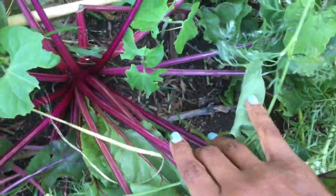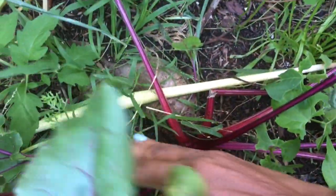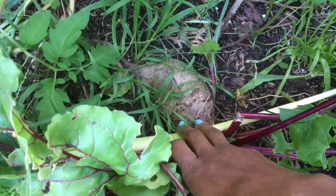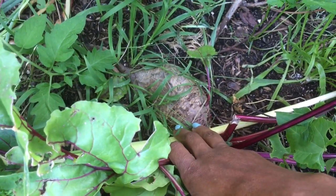This is my beet. Let me show you my beet. I don't eat the beet, I eat the leaves. But I'm gonna show you my beet. That's just a regular old beet, y'all. You see that? Growing on the surface.